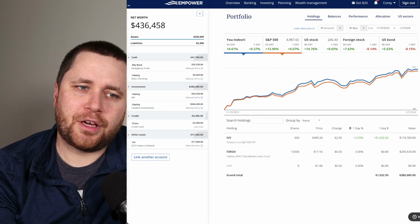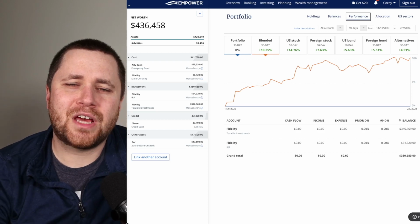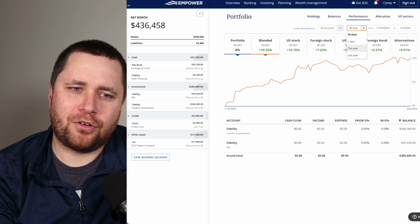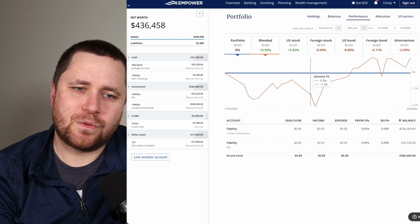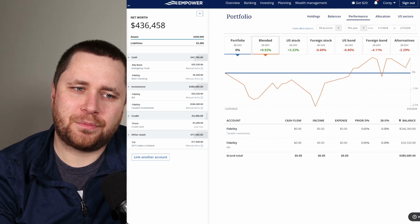But typically, I'm not looking at the holdings that often. I'm generally going to performance. And this allows me to see the performance of my entire portfolio over a specific time frame. So I might have it default to 90 days, or this year is often a popular one, where I can see what the performance was this year and compare that to the US stock market, a blended portfolio.